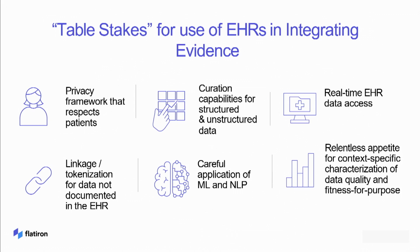When we think about using the EHR for integrating evidence, there are certain table stakes capabilities and things to keep in mind that I just like to call out. Of course, patients are at the center of all of this, and so respect for privacy, understanding what is appropriate use of patient data for good. And I think everybody working with patient data recognizes that. The ability to link with other sources, that often involves tokenization. There are now methodologies in production at scale that allow the routine linkage of various data sources. You have to be able to curate both structured and unstructured data. I'll come back to that a little bit.